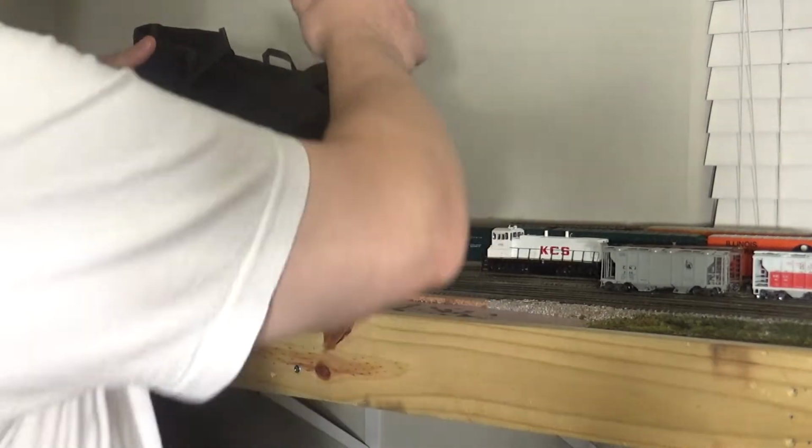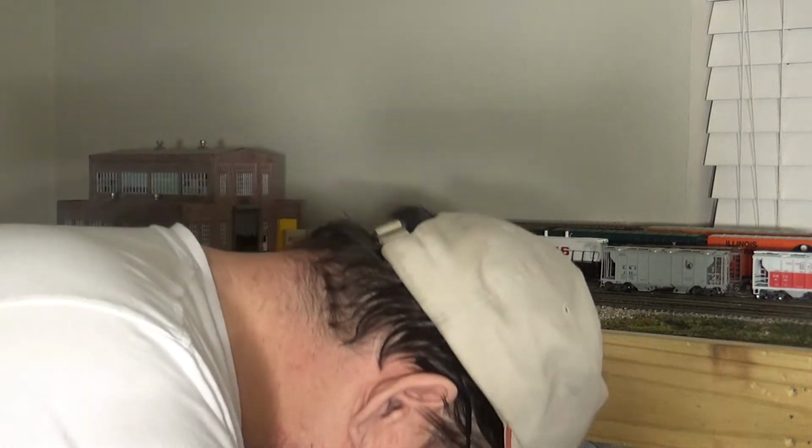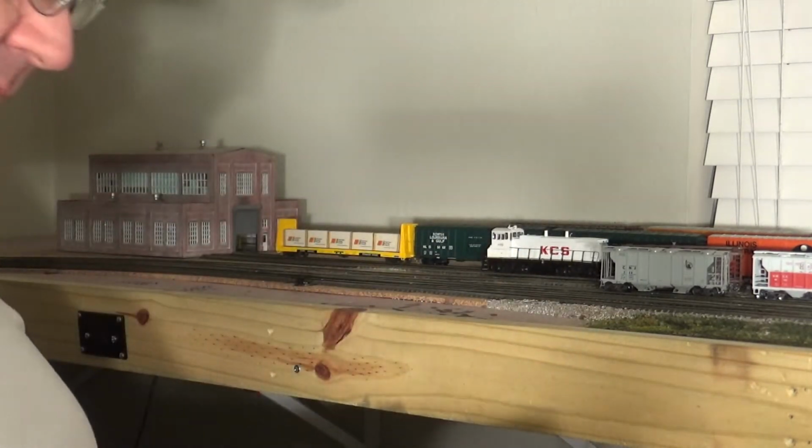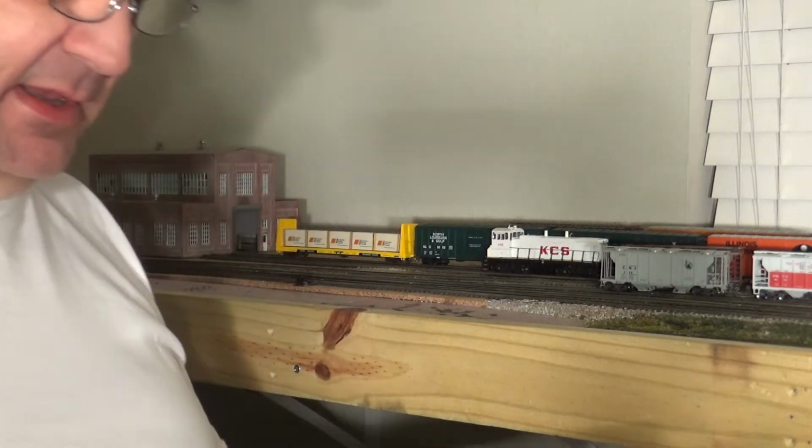All right, so I'm down to the last bag, and I saved the best for last. Now I found this nice Kato or Kato, however you pronounce it.